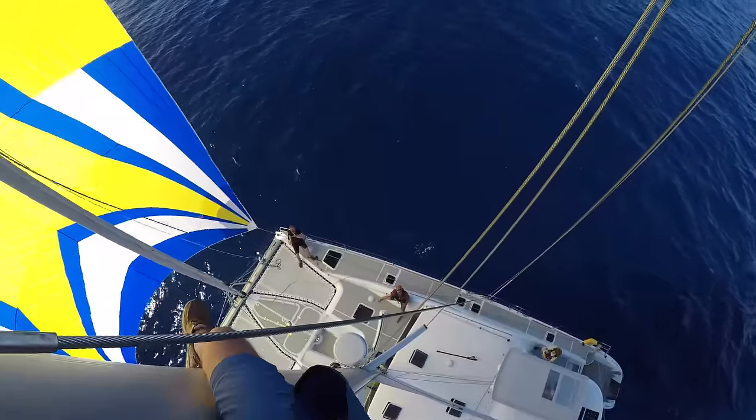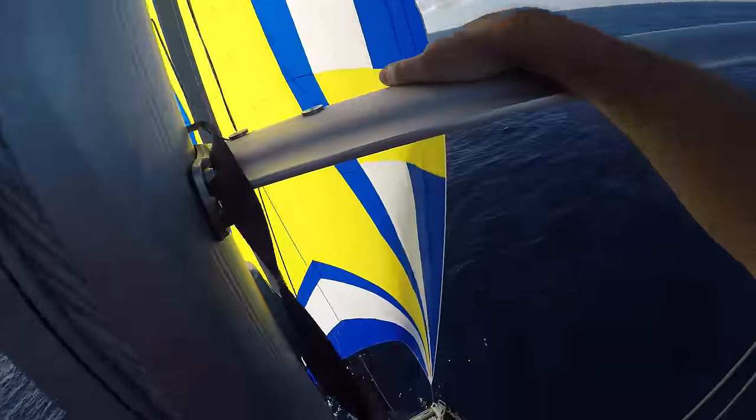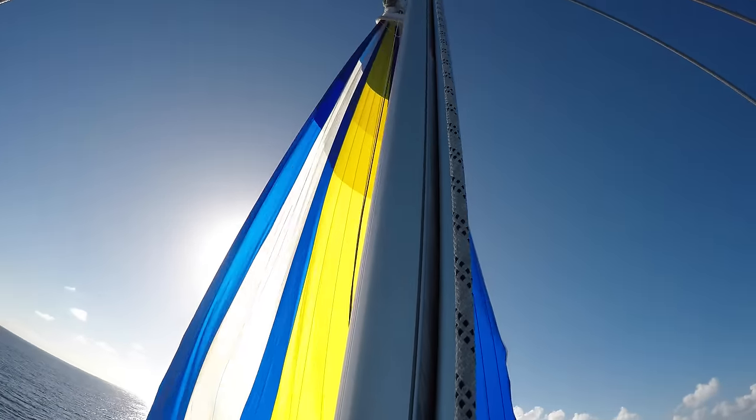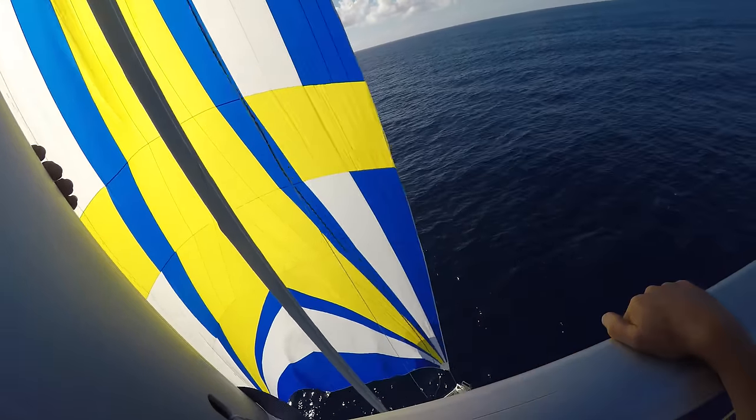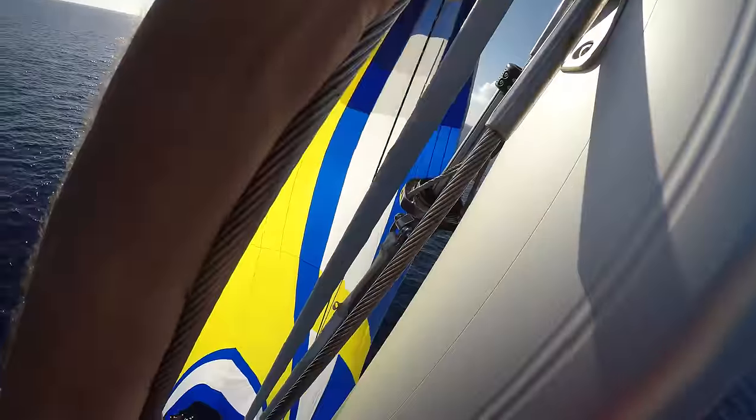Onwards up. The higher I get above the deck, the more the motion is magnified. By the time I'm 50 feet in the air, it's getting difficult to hold on, and it's still 20 feet to the top. Yeah, I'm okay. I'll just take a minute here.